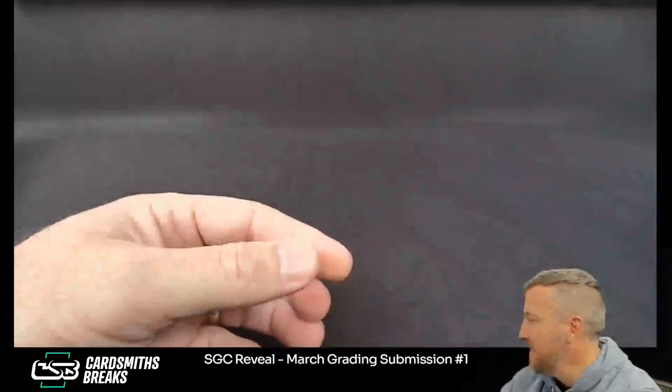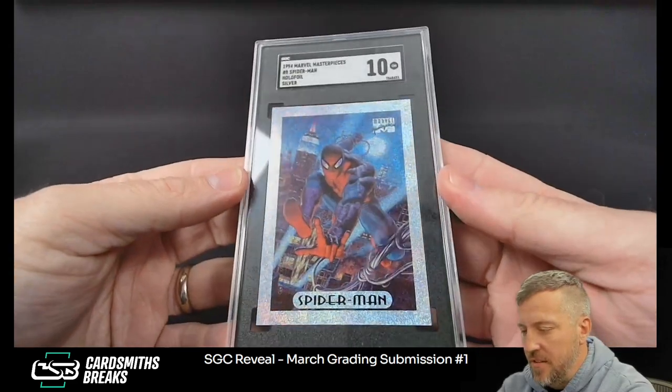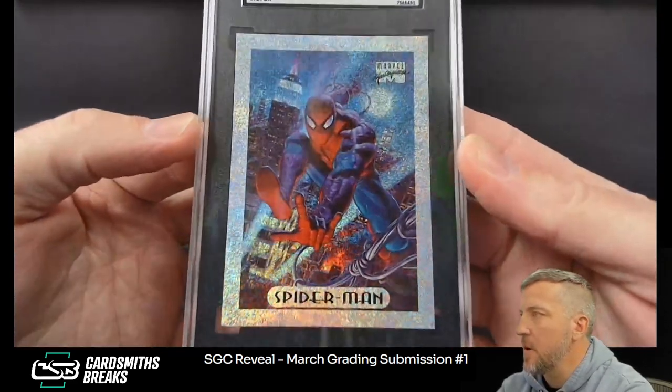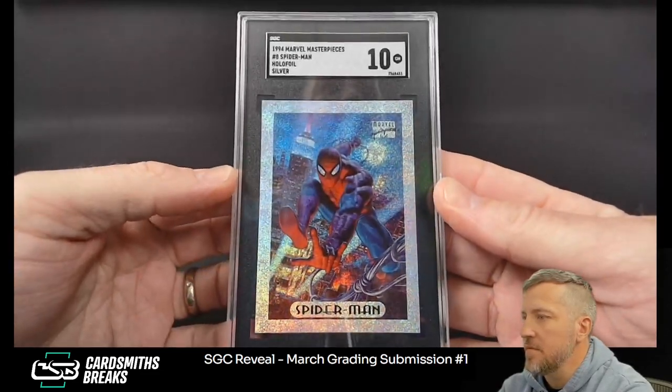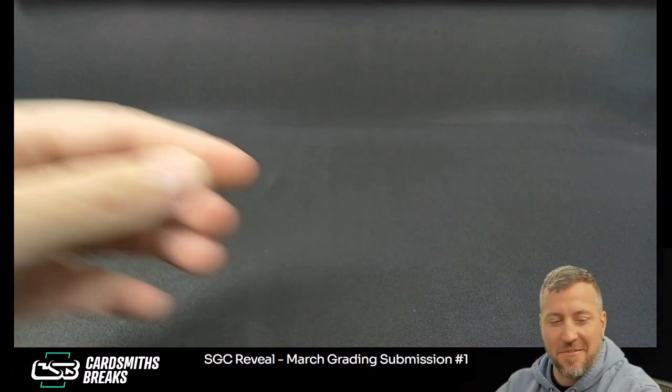Spider-Man. And a 10 on the Spider-Man number 8. That's a pretty perfect card for a Marvel fan. Lieutenant Worf. Worf.